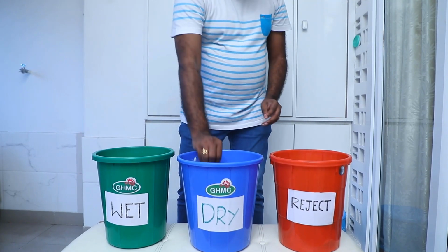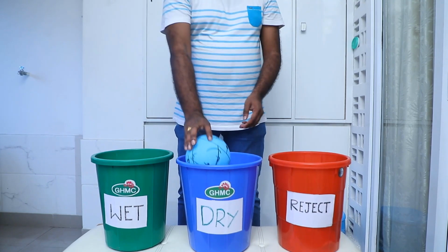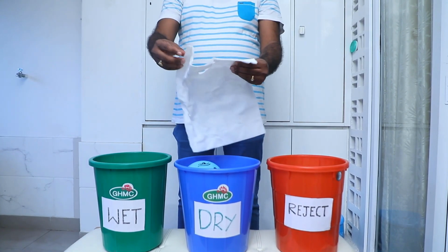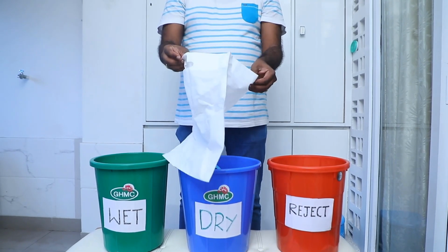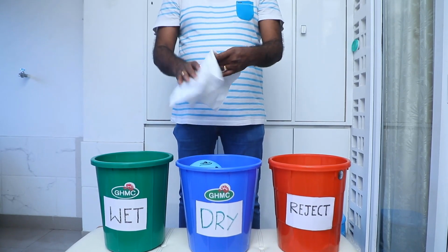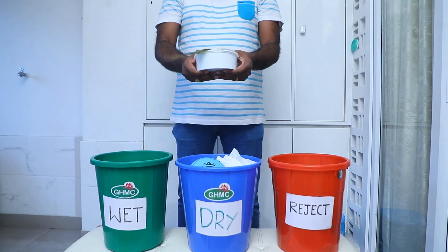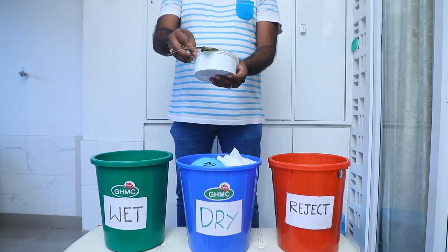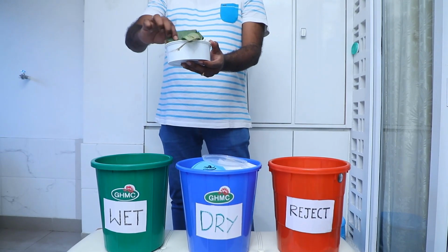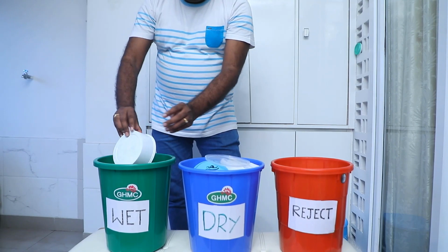Other household items such as used balloons and other forms of plastic can be placed in the dry waste bin. Cloth bags are a form of plastic as well. They can be folded and placed in the dry waste bin. Food packaging from your Swiggy food containers, etc., have to be emptied into the wet waste first, cleaned of the food waste thoroughly, and then the container placed in the dry waste blue colored bin.